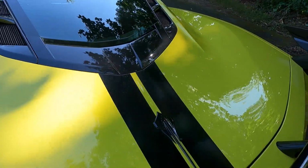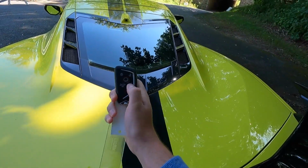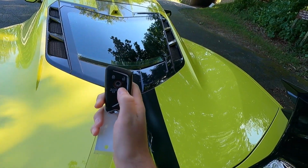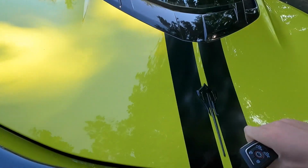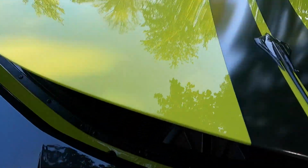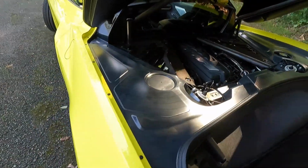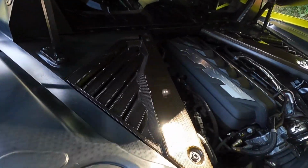But let's talk about that motor a little bit more, and we'll pop this rear hood. Just like the front, you click this button on the right side of the key fob and hold, and boom, it pops open, and then you just lift it up. And boom, you can see that beautiful 6.2 liter V8 that's surrounded by that beautiful carbon fiber.